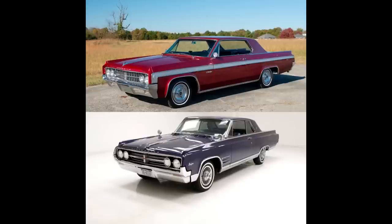Let's compare the 63 and the 64. Starting in the front, 63 on the top, 64 on the bottom. It amazes me that with the same body shape they managed to style it completely differently. Different grills, different bumpers. It's hard to see at this angle, but the turn signals are more slender on the 64. Interestingly, the moldings on the top of the fenders go the whole length of the car on the 64, whereas they only pick up right after the door on the 63.